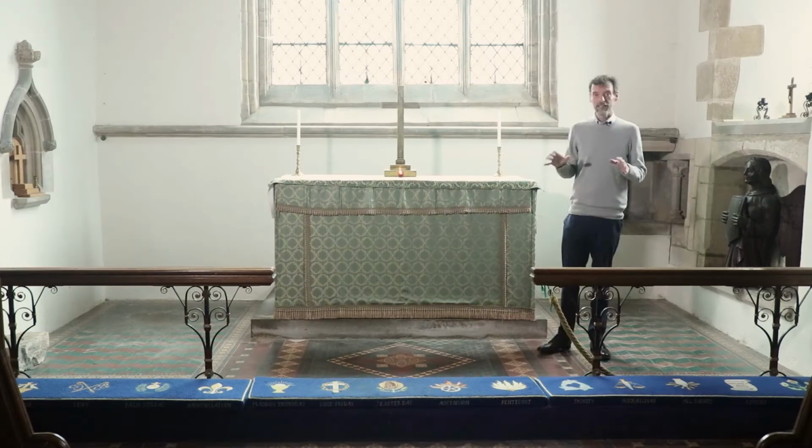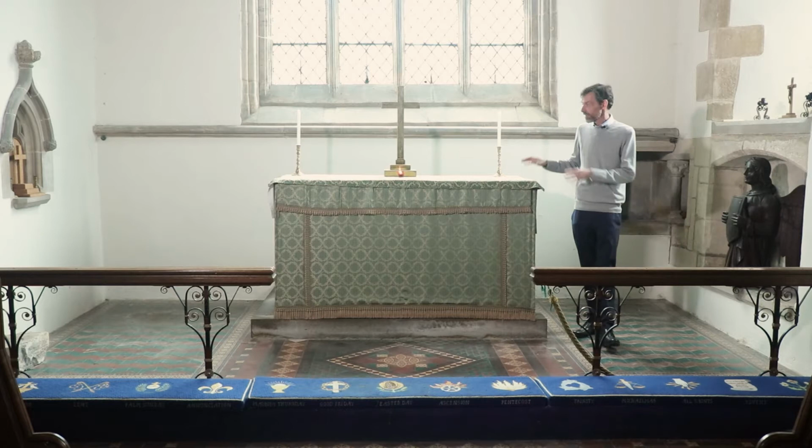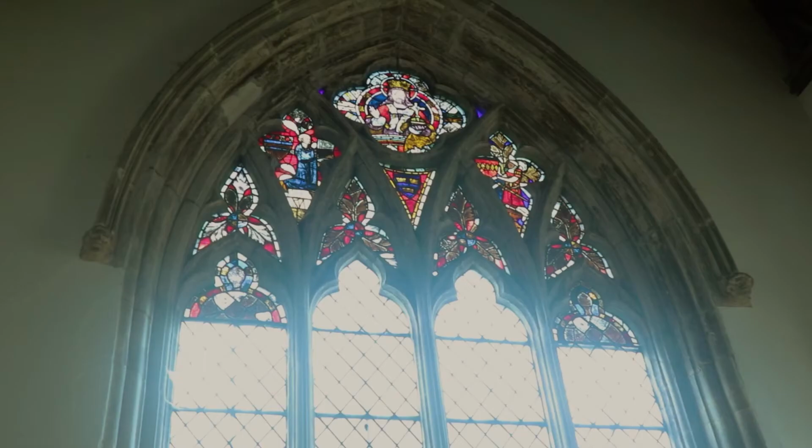Now we're at the eastern end of the building, in the chancel, where the altar is positioned. Now this altar here is in broadly the same position as the medieval one would have been, and is bathed by coloured light from the windows above.